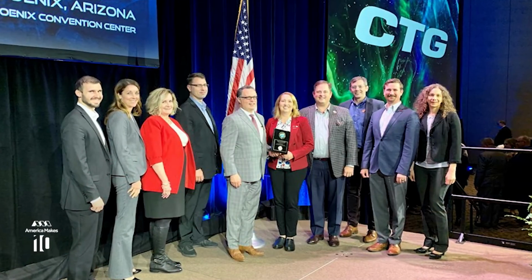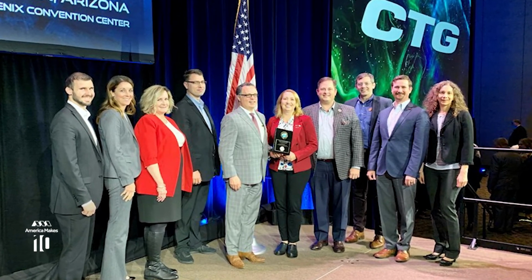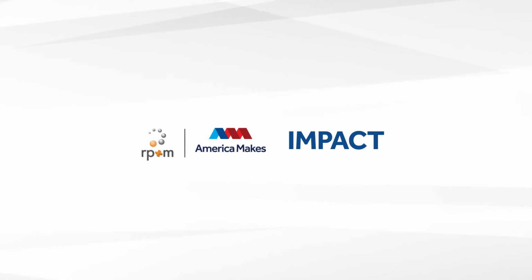For me, one of the most successful points of the project was really how well the team functioned together. So we had the advantage of knowing a lot of people on the team, but we had probably one of the most cohesive funded projects that I've ever worked on. I am quite convinced that none of that science and none of that data would ever have been generated without a funding entity like American Makes that was able to pull it together.